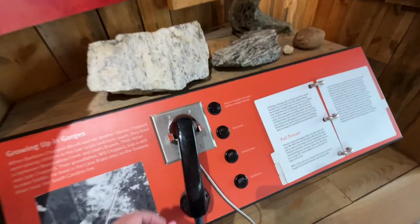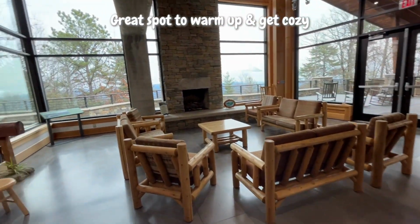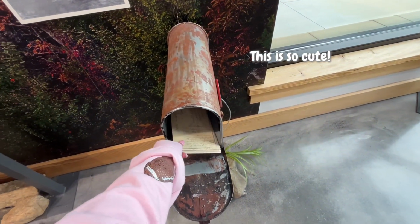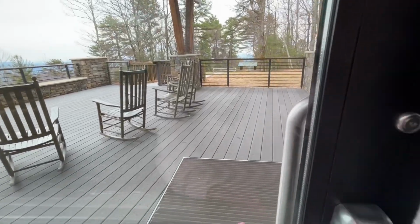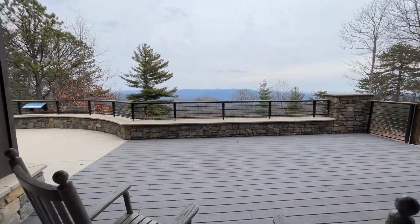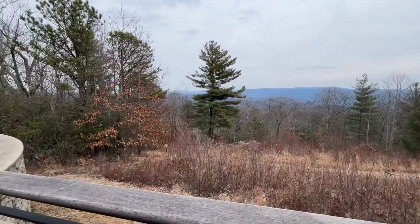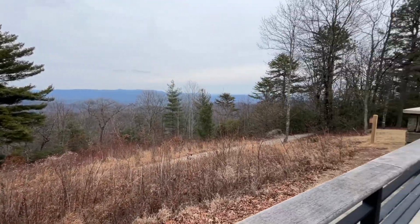It does have some seating and a fireplace, which is really nice, so that you can have a little meeting and hang out with your family, get warm, because it is very cold up here. But honestly, my all-time favorite part was a walk outside. There's a deck with rocking chairs. They have picnic tables, and those mountains, the closer one is North Carolina and the further one is South Carolina. So it was really neat to just sit here and watch the mountains. And the fact that you can see 2 states, I thought was really neat.